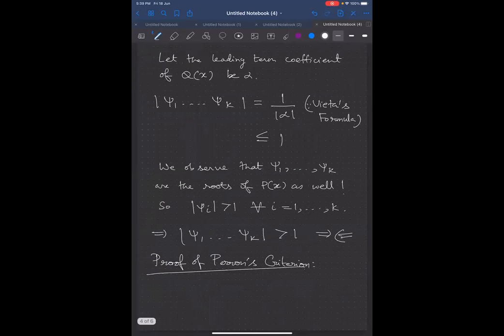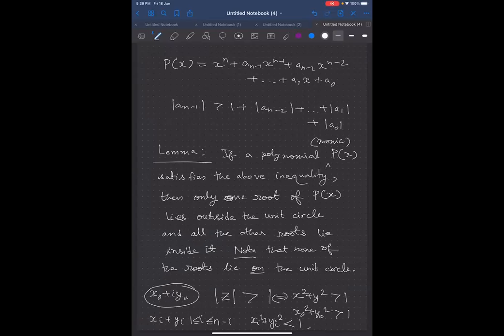And now we are looking at the proof of Perron's criterion. While doing so, I stated a lemma which says that if a monic polynomial P(x) satisfies the inequality stated in Perron's criterion, then only one root of that polynomial will lie outside the unit circle, and all the other roots will lie inside the unit circle. There will be no root precisely on the unit circle. Okay. So now we will use this lemma to prove Perron's criterion, and then we will possibly look at a proof of this lemma.